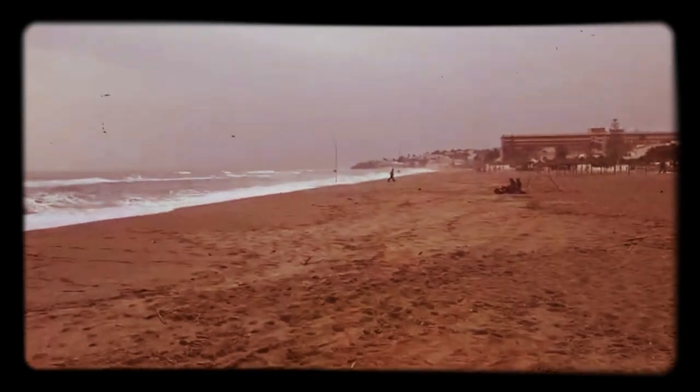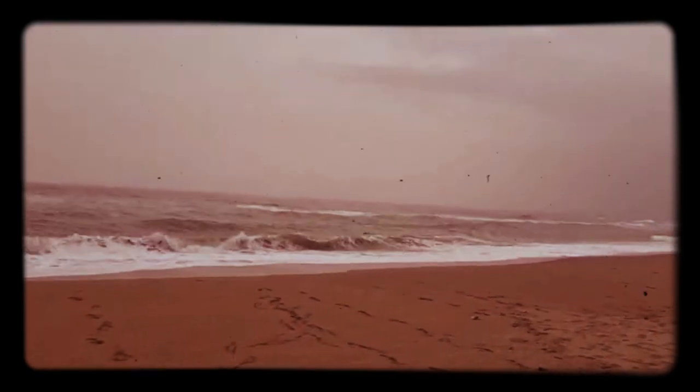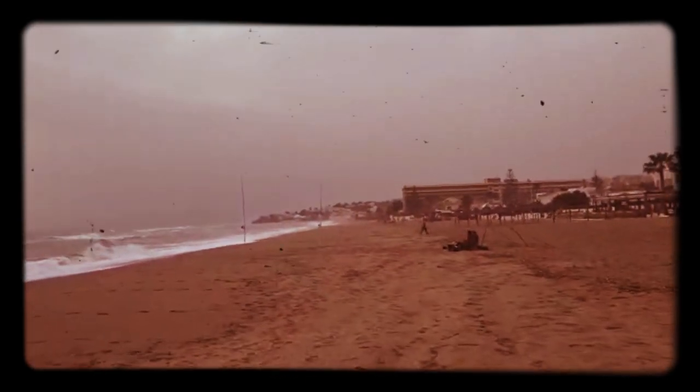And as you can see, there's people always relaxing and having fun. Even though it's right now still winter and there's clouds, the water is very cold, but you can still go and fish, and there's always fish around, so it's easy to get them.